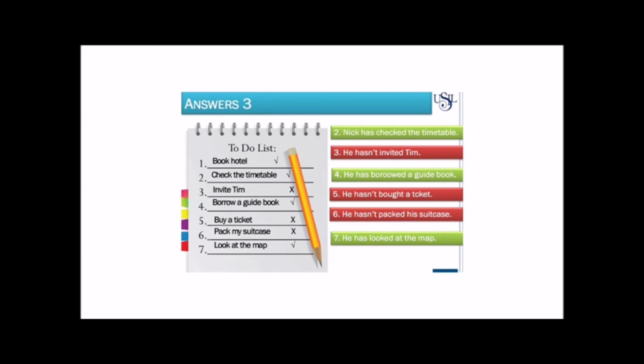Number 5. He hasn't bought a ticket. Number 6. He hasn't packed his suitcase. Number 7. He has looked at the map.